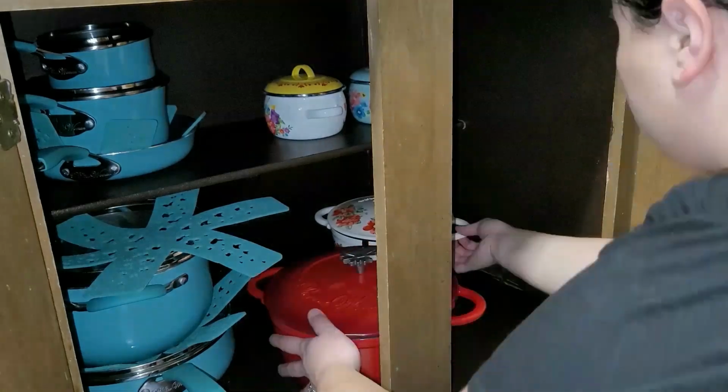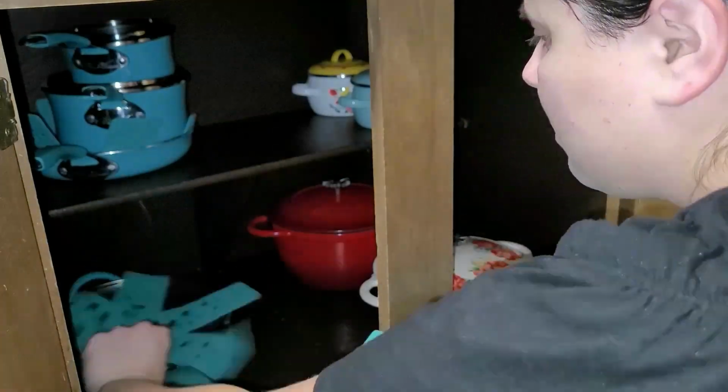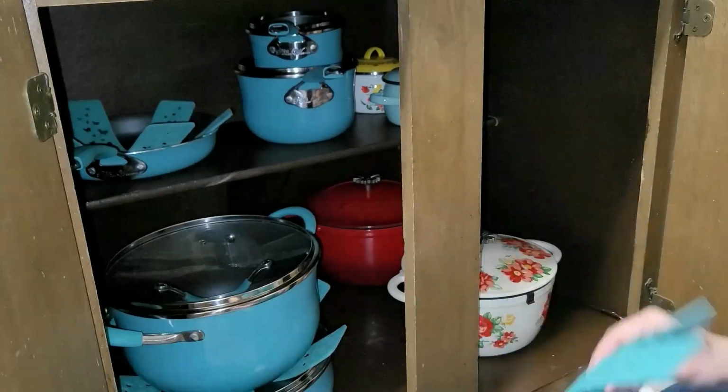So you can see here that I'm trying to figure out how I want to place everything. I could easily stack everything up real tight, but I want to be able to access things easily, or as easily as possible anyway.